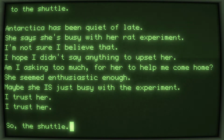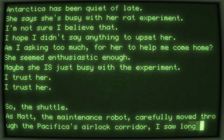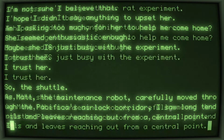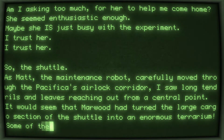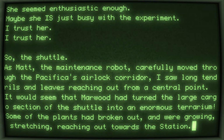So, the shuttle. As Matt, the maintenance robot, carefully moved through the Pacifica's airlock corridor, I saw long tendrils and leaves reaching out from a central point. It would seem that Marwood had turned the large cargo section of the shuttle into an enormous terrarium. Some of the plants had broken out and were growing, stretching, reaching out towards the station.